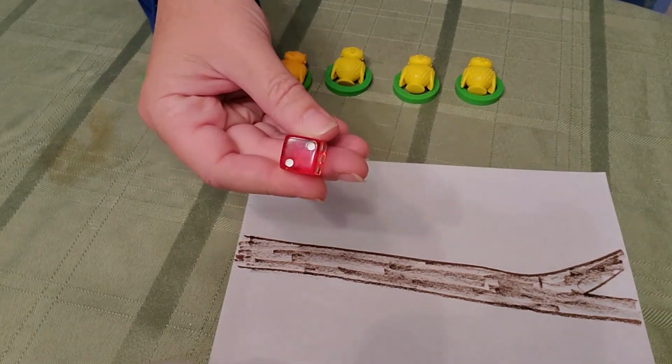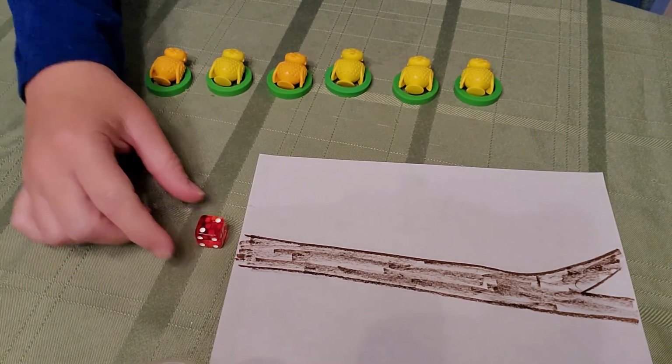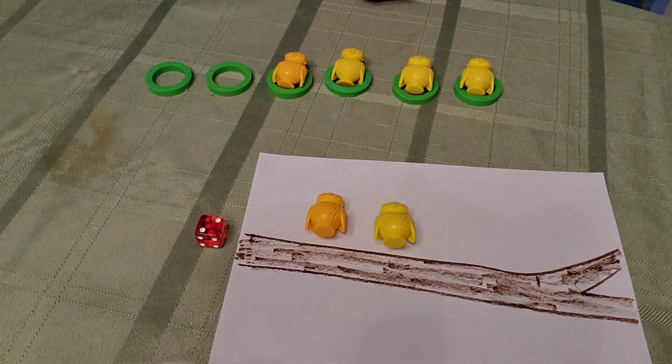What number did we get again? We got the number 2, yes. All right, help me count. 1, 2. Nice job, friends.